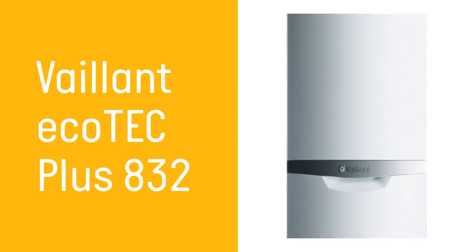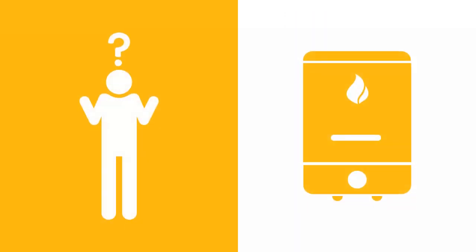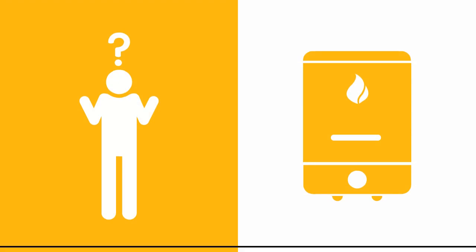The Vaillant ecoTEC Plus 832 is a combi gas boiler. Your home may require a combi boiler, a system boiler, or a regular boiler. To find out which, contact Hometree today.